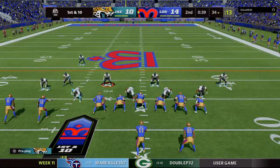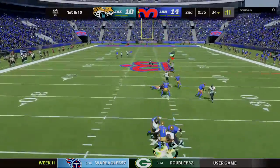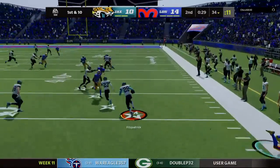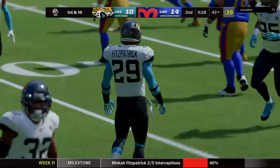Drop deep. Mon to the air on 1st and 10. He's going to sling this deep downfield. Oh, tries to force it in, and it's intercepted. Picked up by Minkah Fitzpatrick. And he'll take this across midfield and inside the 45.